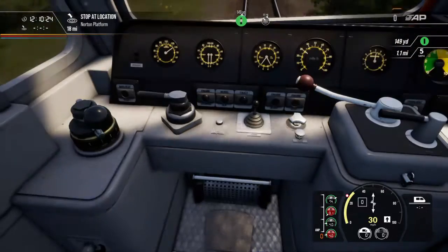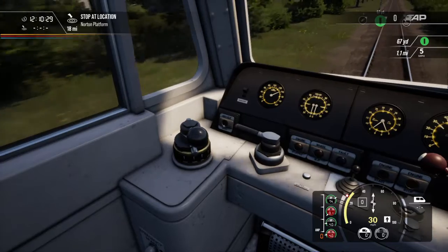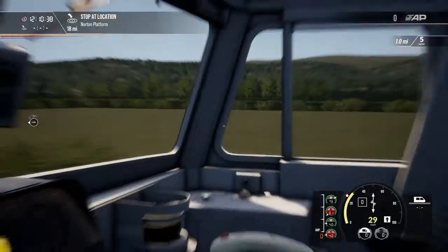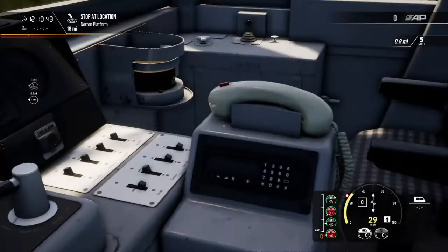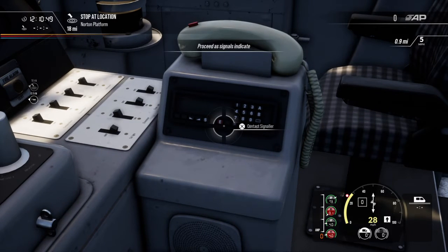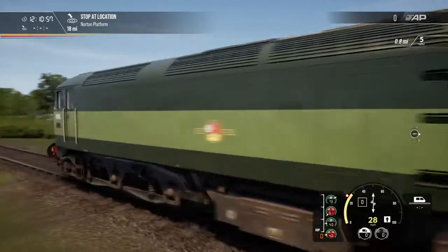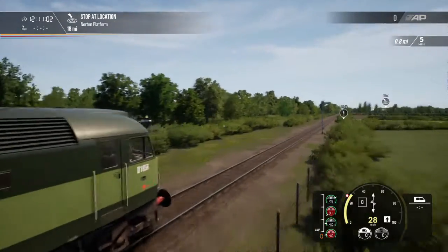You've got your emergency brake switch here. And you've got your fire alarm test switch, which doesn't actually work, and I believe it does on the Northern Trans-Pennine one. You've got your radio, I don't know whether this is cab secure radio or something like that. And you've got your contact signaller button, which I believe is a new addition. I'm not sure whether the Northern Trans-Pennine one has that, but it is a nice feature. I was especially pleased on the 52 when I realised it had it.